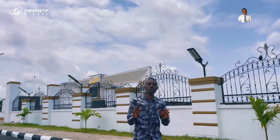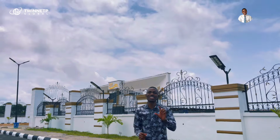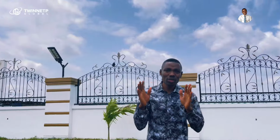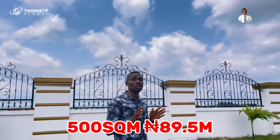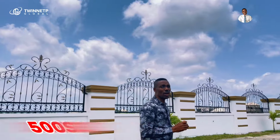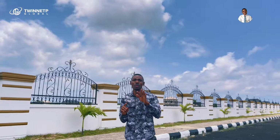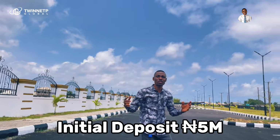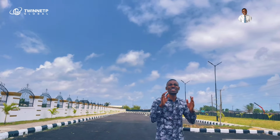To start, let's begin with the price of this property. For the 300 square meter, it's still selling at the rate of 66.5 million naira. And for the 500 square meter, you're still getting it at the rate of 89.5 million naira. Remember, it's all inclusive: deed of assignment, service and development fee, and the cost of the land. All you need is an initial deposit of 5 million naira, and you spread your balance over up to 18 months. This is the Marbella Estate.